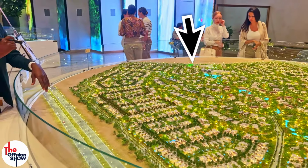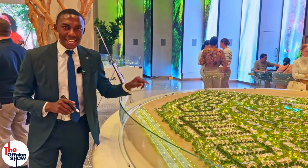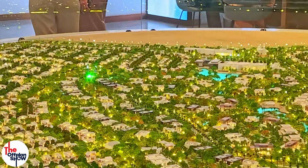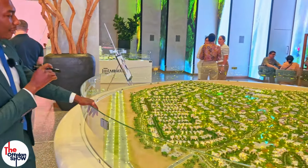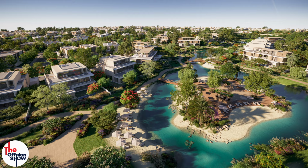That there is going to be the school. So you have a school inside your community, which is good. This here is going to be a lake. So that's a massive lake inside the Acres community. Now, the lake offers fantastic water features, especially for these villas which are directly facing the lake. Come this way so you can get a shot of the lake.